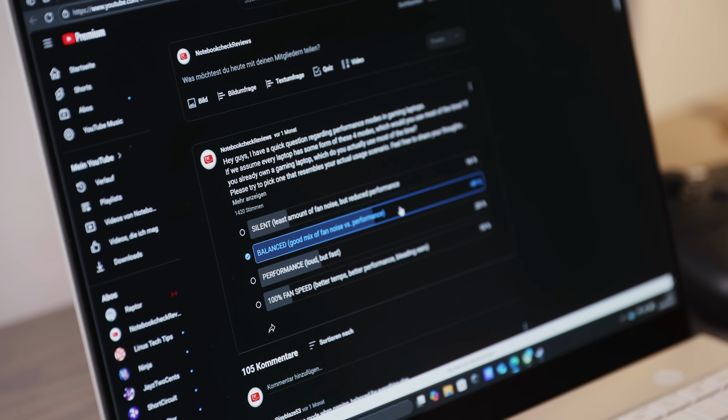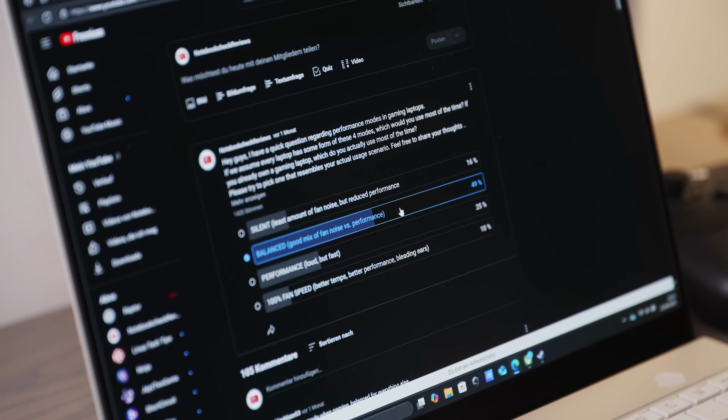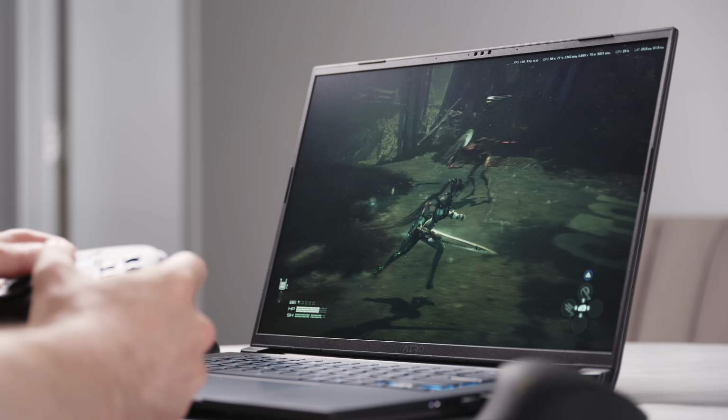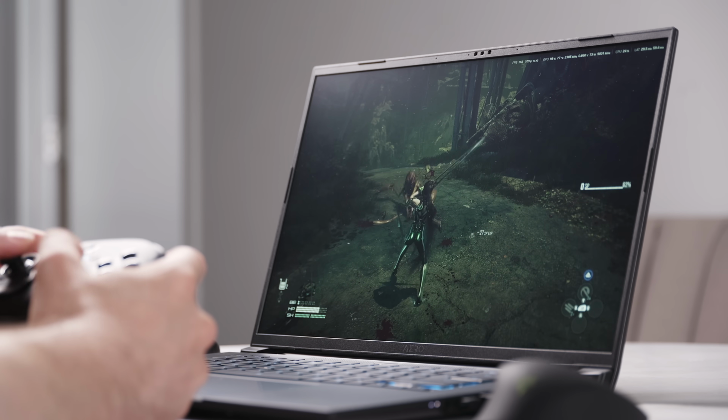We also recently conducted a survey on YouTube in which I asked you guys what performance mode you prefer for your laptops. And about half of you opted for a balanced profile, which tells me that pure performance is just one part of the puzzle. And this fits these two beauties here perfectly.